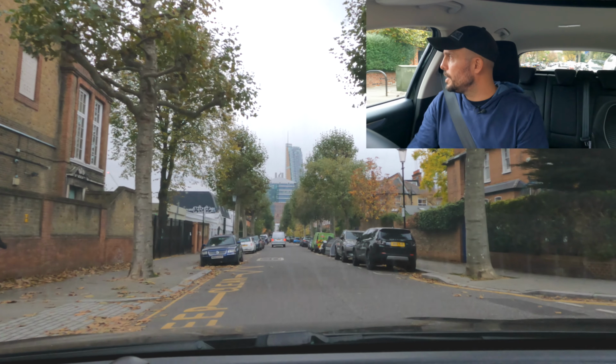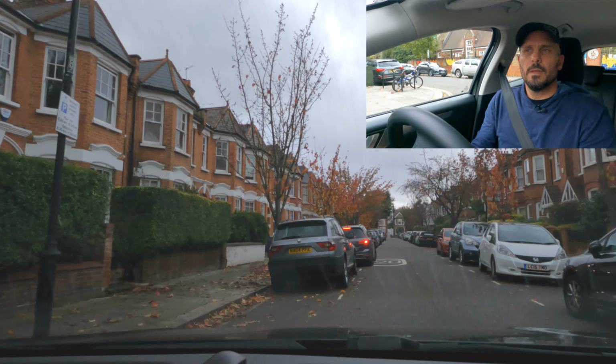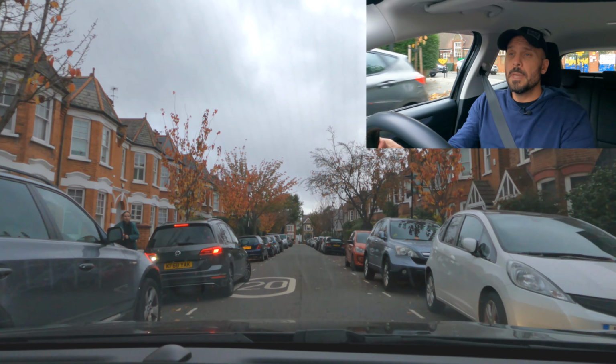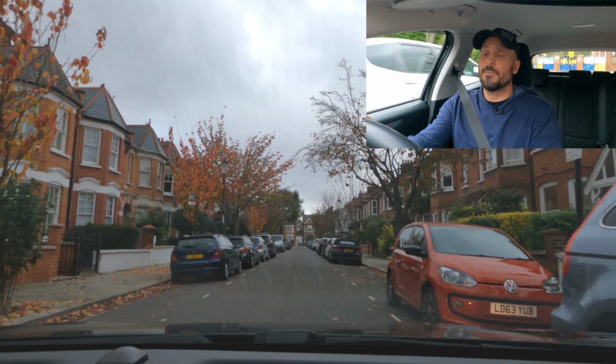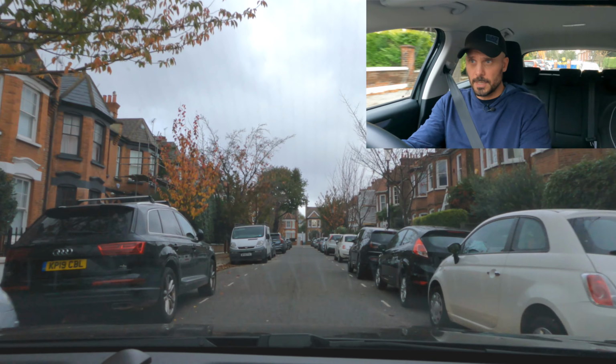So turning into this road here, again it's quite tight. I've got to position in the middle of the road in order to stay safe. If I want to give a nice meter distance between me and the parked cars, I've got to sit slap bang in the middle of the road.